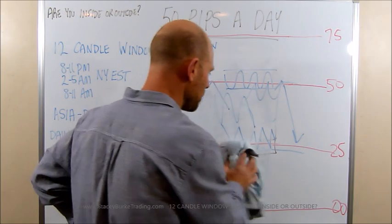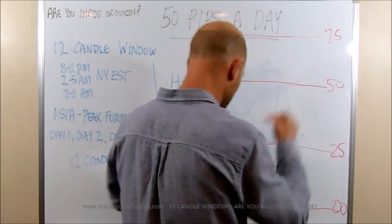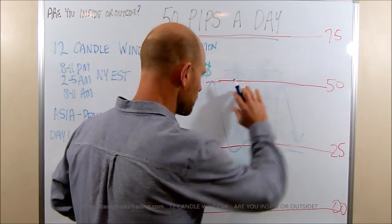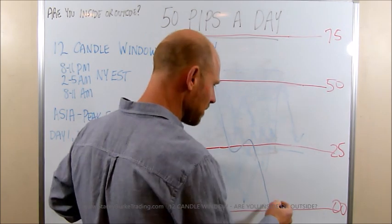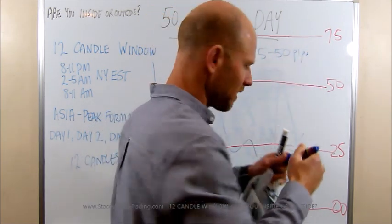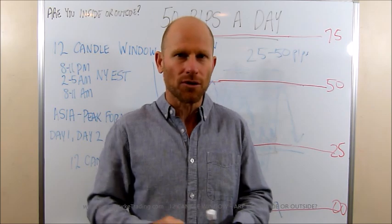These 25 pip boxes, if the market does move, as we head into the next 12 candle window, every time it goes through, this is 25 pips. If it breaks down, this is the next 25 pip level. So most stop hunts are 25 to 50 pips. People say, oh, it's not a stop hunt, it's liquidity, it's this and that. It doesn't matter. Call it whatever you want. But they're going to clear orders. They're going to fill orders.